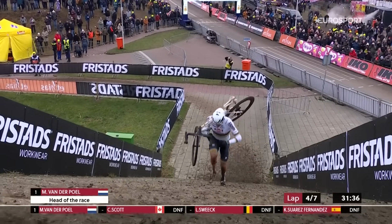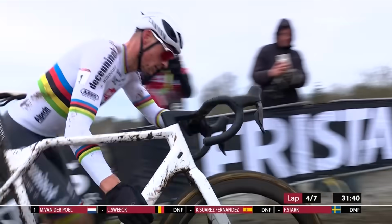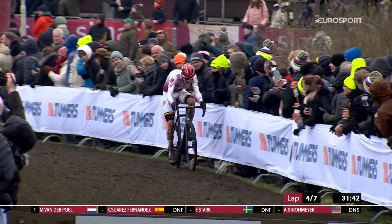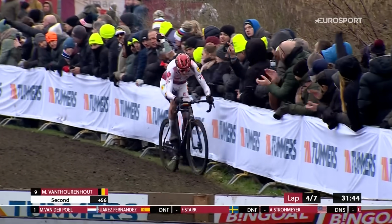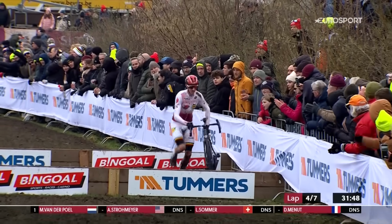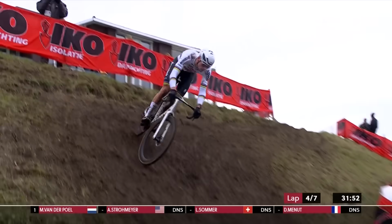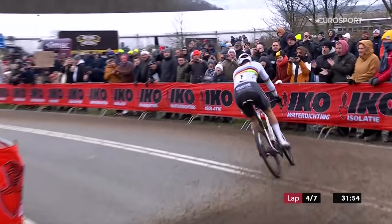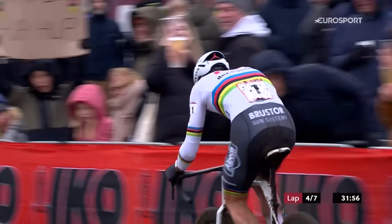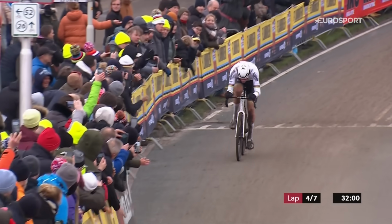Yeah, I mean, he's just so smooth in everything that he does as well. He always puts his bike down in the same way. He always jumps on in the same way. If you count the number of steps he takes before he jumps on his bike at the top of those stairs, it will probably be within one every single time. So the consistency is something that is just ingrained in him since he was a kid and started racing.